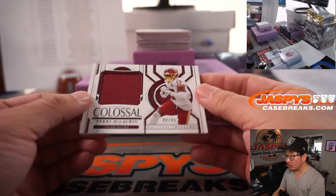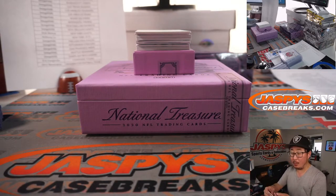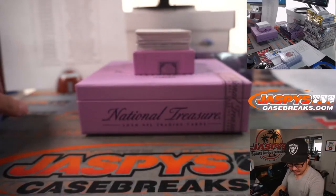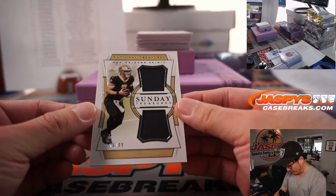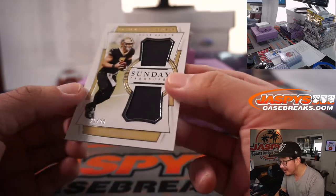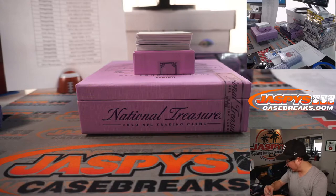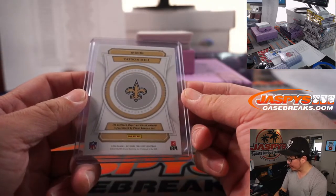Colossal Relic, Terry McLaurin, 49 out of 99. Jerry with the Washington football team. Oh, Peyton Manning has signed more often than break 2 here. There's for the Saints, 25 out of 99, Taysom Hill. Looks like the text is a little light there, but Saints, that's going to go to Saints 5. So that dual relic will be for Rob.